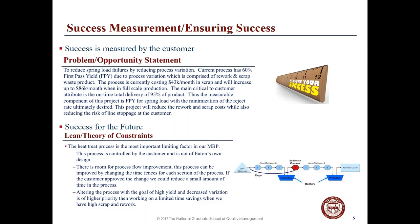Great master business project, right? I mean, you only have 60% first pass yield and you're getting almost $45,000 a month in scrap. Good project to work on. Where are you guys at? Have you done any improvement in improving the first pass yield or reducing your scrap?